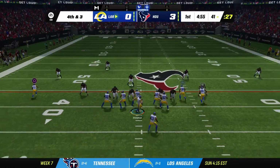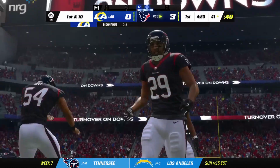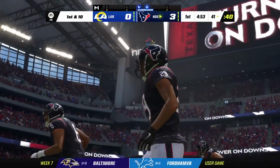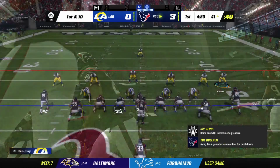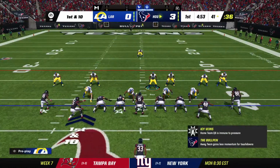brings up fourth down, and they probably have to punt it away. Now, meanwhile, they go for it on fourth down, and my goodness, incomplete. So certainly an interesting call there to go for it, and that will force a turnover on downs.